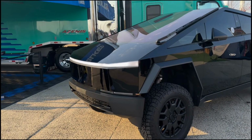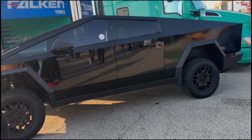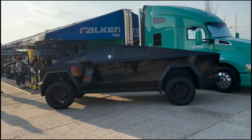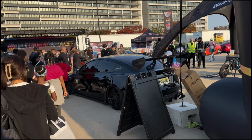Though driving the EVs is for most the high point of the EV Expo, if you do decide to walk the grounds, you will find there are a lot of really interesting things to see. So as the day was coming to an end, we decided to do just that. Here's a look at what we saw as we headed out.